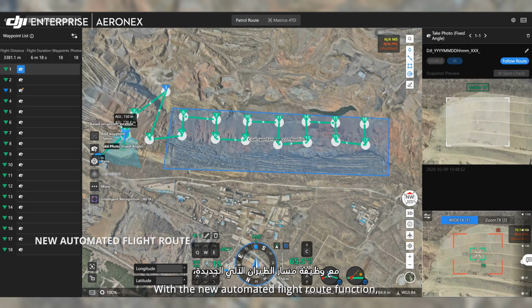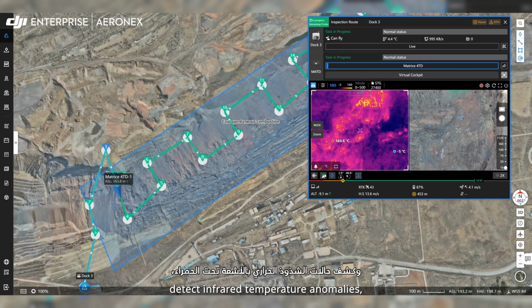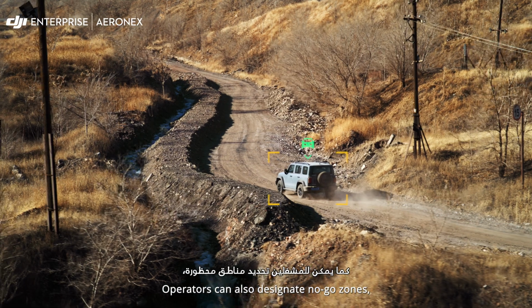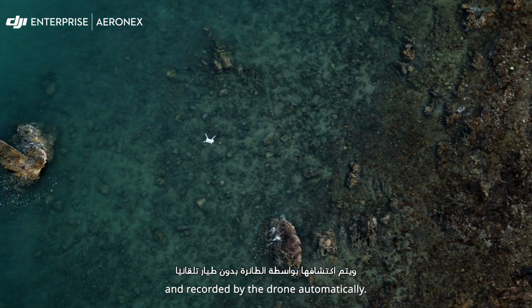With the new automated flight route function, the drones can automatically conduct inspections, detect infrared temperature anomalies, and obtain geographic coordinates. Operators can also designate no-go zones, and subjects like vehicles and vessels can be detected and recorded by the drone automatically.